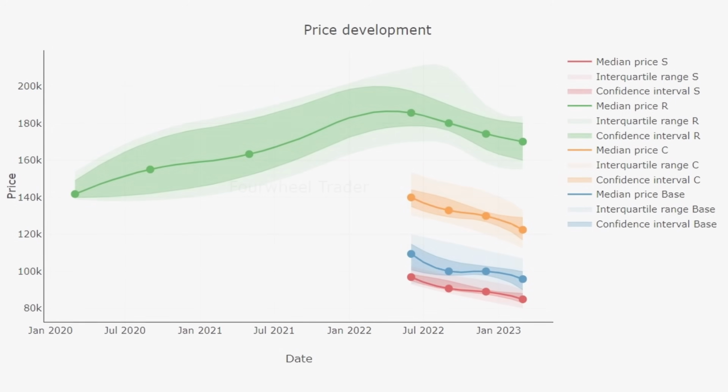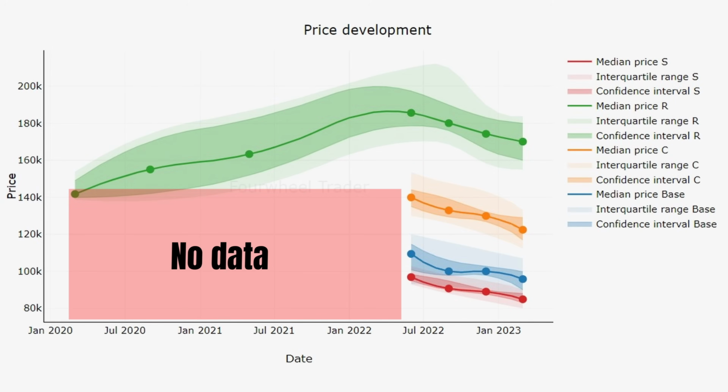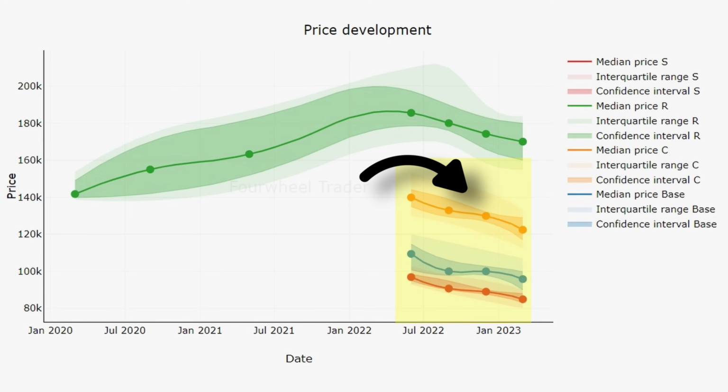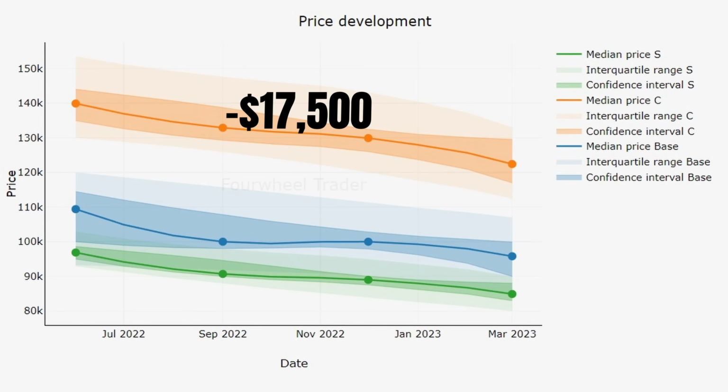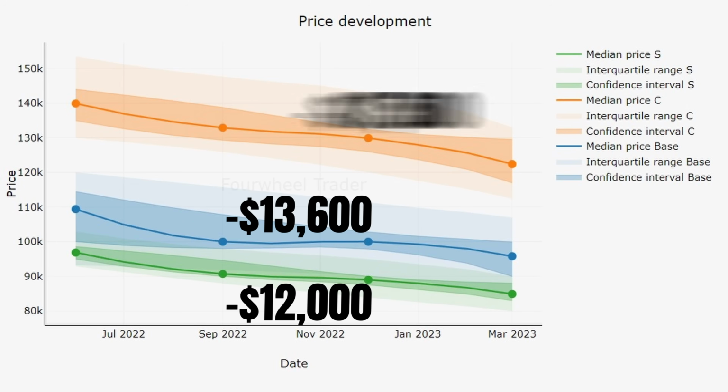Many cars that have a reputation for low depreciation rates lost much more since their market top of last summer. Looking at the other models, you can see that I don't have any data from before June 2022, so we can only evaluate the drop from the market top. After all, almost all cars topped around this time, so it's fair to assume that the AMG GTs did as well. If I remove the R, we can see that prices decreased by 12.4% for all models, and this equals approximately $17,500 for the C, $12,000 for the S, and $13,600 for the base models. In the grand scheme of things, these rates are very reasonable.